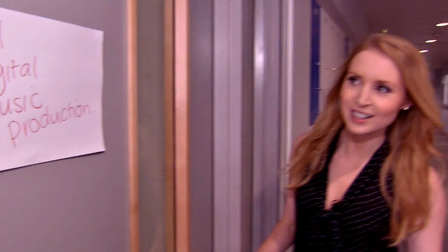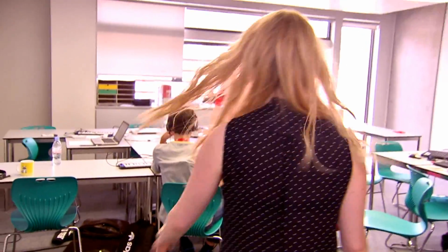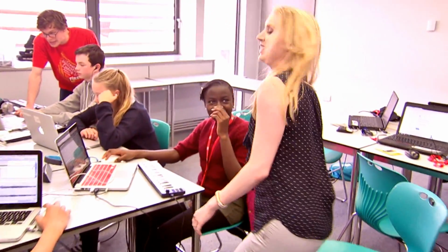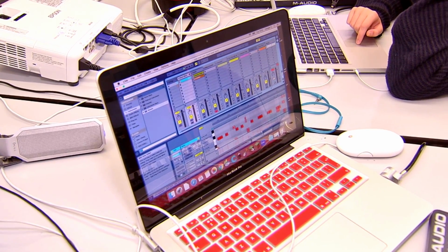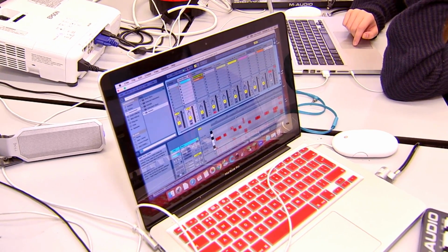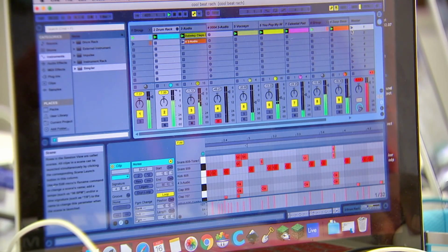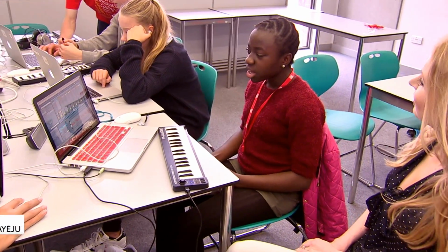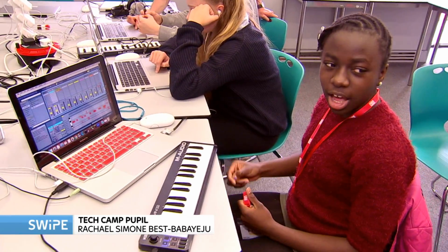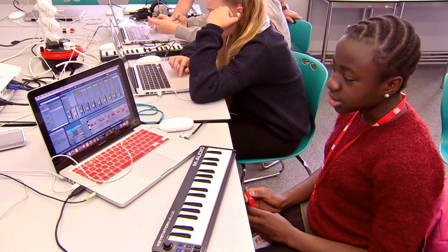And in here, it's all about music. Let's go and have a chat. Rachel, hello. Can we have a chat about what you're doing? This is a short track that I'm doing to help me get used to Ableton's software. The software that we're using, Ableton Live. It looks really complicated. Yeah, I know, but it is. Getting the hang of it? Yeah, I'm getting the hang of it now. And once you have, it's quite fun to play around and make stuff.